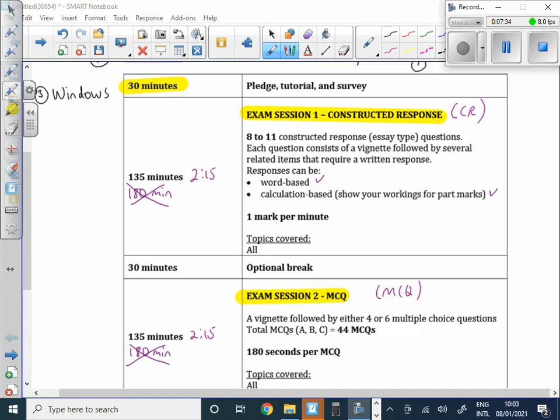Now, what they say is it's 1 mark per minute. In the past, it was 180 minutes, so it was 180 marks. Now, it is 135 minutes, so 135 minutes is equal to 135 marks is what you can expect in this paper. It's quick. You've got to write quickly. There is no time in this paper to write nice fancy, eloquent English, Queen's English. There's not time for that. It's going to be point form, dot form, and you get in and you get out and you answer the question as quickly and effectively as possible, at 1 mark per minute.